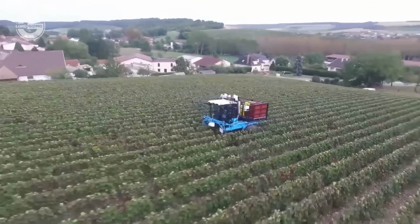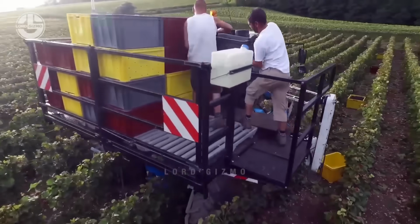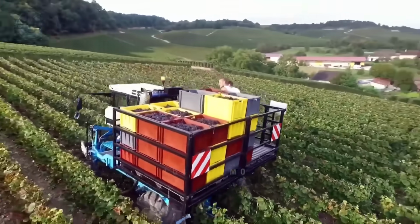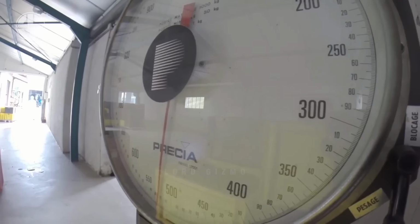First, this vehicle goes through the multiple rows of grapes. Then, the farmers place these baskets that will act as the collection bins of all harvested grapes. Then, they will be transported to the processing facility.